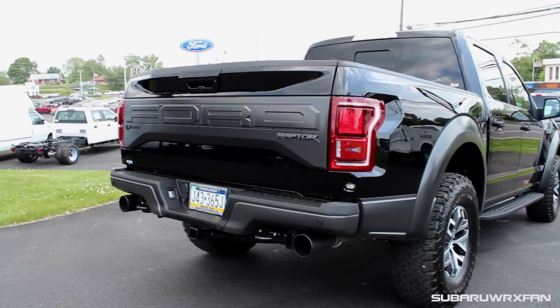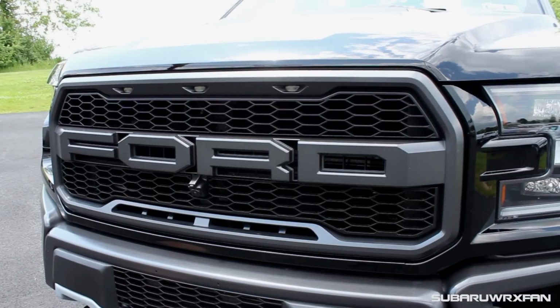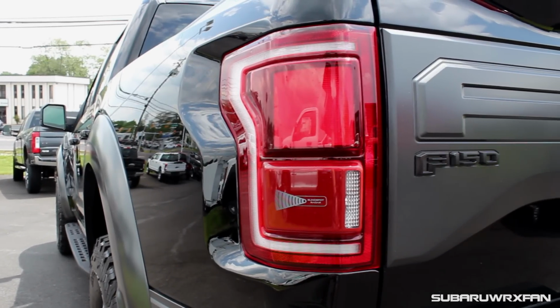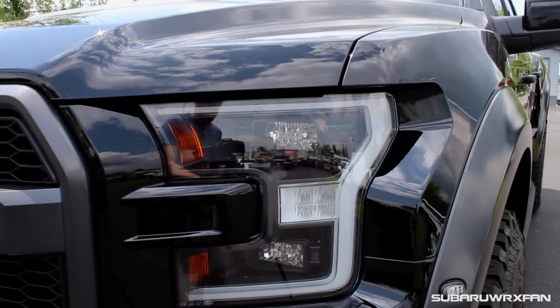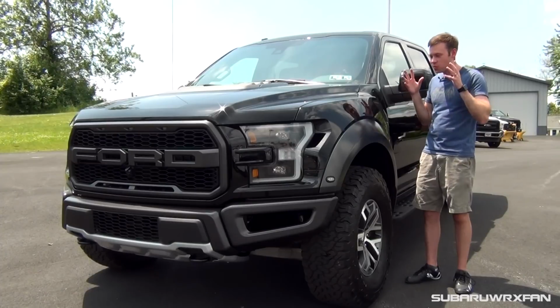I mean, obviously, I actually really like these standard 2017 F-150s. They look really nice as well still, with the LED headlights and taillights that they all have. But this, especially the Raptor, you can just see just how much wider these fenders bulge out by the gap between the headlight and where the fender starts. And it's just crazy looking.